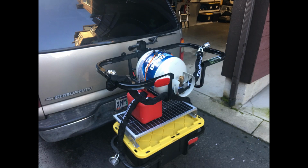For the propane tank, whether it's in the hitch cargo carrier or on the roof rack, I will use a chain to secure it by running it through the handle space. Please note, I'm also using other means such as bungee cords to fully secure the propane tank to keep it from moving around while traveling.